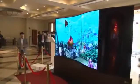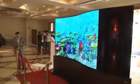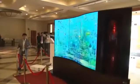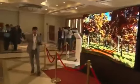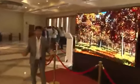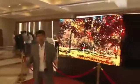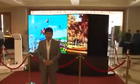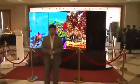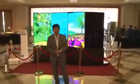When I talk about an IPS panel, it has literally a 178 degree viewing angle, which means from any angle you see it, if you just come this side, you can see the product resolution remains the same. It's absolutely clear. This product is Ultra HD, which means you have the best depth and color gamut.